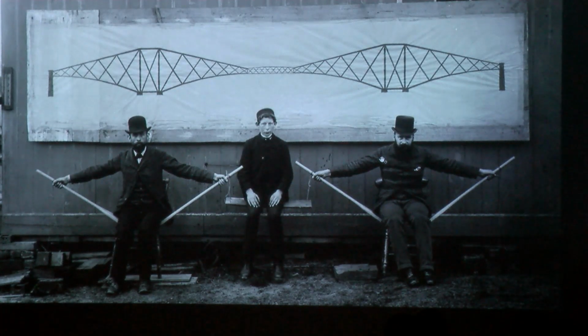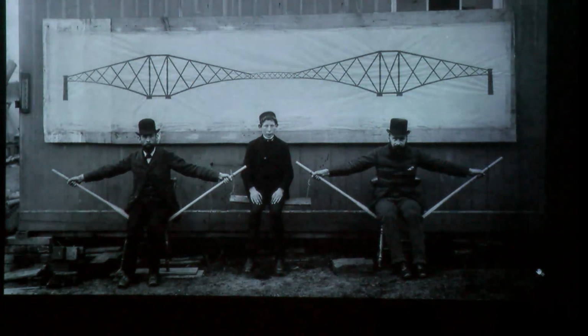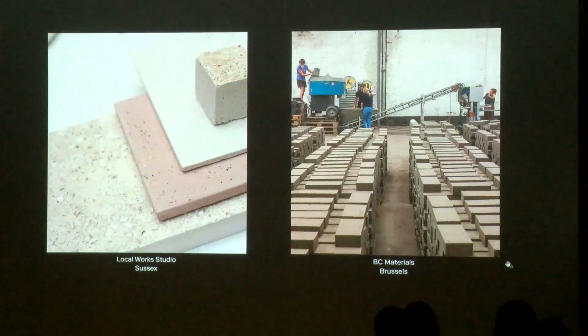It's really important to stress how critical collaboration is in this process. And indeed, we've been the architects throughout this, but we haven't done all of the making, we haven't done all of the material research. We've been working with Local Work Studio, who are based in Sussex, who I would urge you all to have a look at because they're doing some really, really interesting things with waste materials.